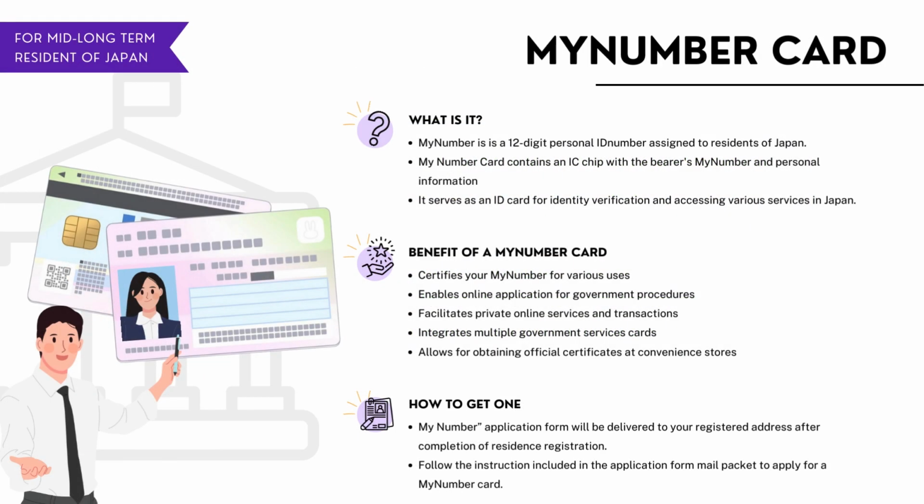After completing the residence registration process, a My Number Card application form will be sent to your registered address. You can use the instructions included with the form to apply for your My Number Card. Having a My Number Card during your stay in Japan is beneficial, so we highly recommend getting one. Rest assured, our support team is ready to assist you at the ward office to ensure a smooth registration process on the day. If you need our assistance, please don't hesitate to reach out.